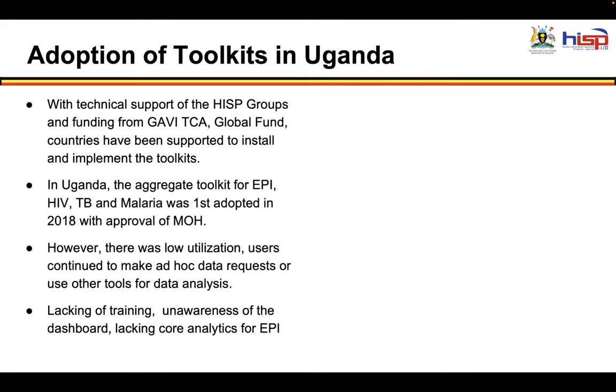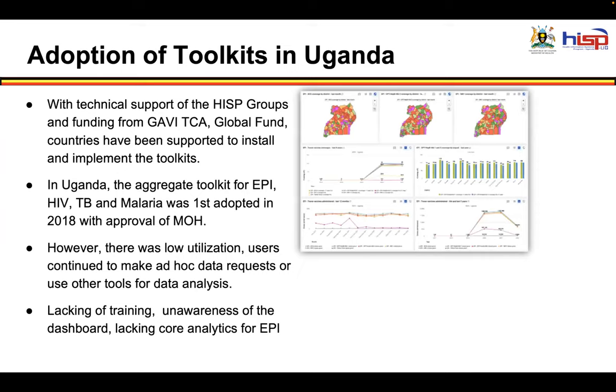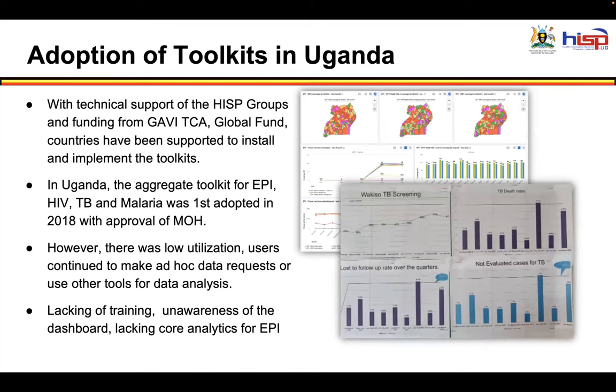Most of the users weren't aware, and some of the critical analytics were lacking, especially for EPI. So this was the dashboard from the first design that we installed, and this one came from the metadata package. We installed this for Uganda, and that's really how it looked. But with that, people continued to make their own analysis.